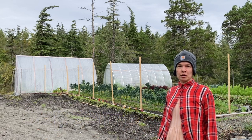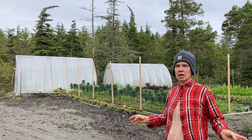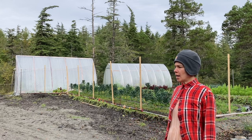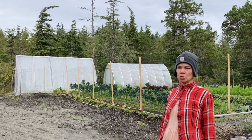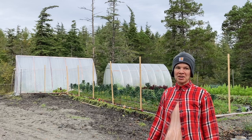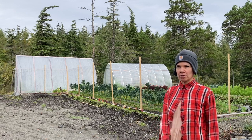I have cabin fever. I have been stuck in the house. It's been raining and windy, but now we've got a dry day, and tomorrow looks decent too. So I need to get out here and get some salad mix put together for Tyler and I.